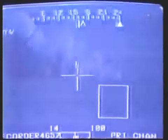Dead smack hit. Roger, good hit. It sounded like a foot. Oh, we got it! Oh, that blew the hell out of it!